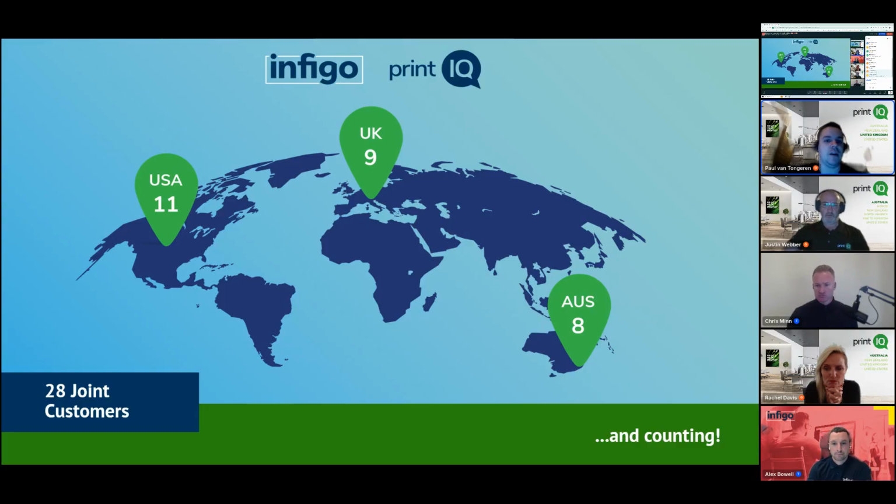So I think removing all that double entry out of the workflow is allowing a lot of the customers to produce jobs that maybe they wouldn't previously produce because maybe there's a low profit margin in it. And having that ability to streamline the operation and remove essentially extra pairs of hands that were doing that manual work were probably the biggest selling points to our customer base.